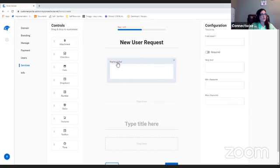So in this right here, if I click on it, my configuration pops up to the right. So I would say field name, first name. I can make it required. I can put a minimum or maximum amount of characters if I want in there.